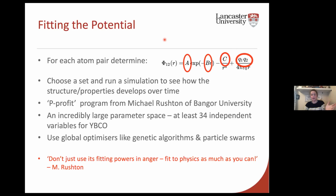But it's important to note that we're working with an incredibly large parameter space. I've got 10 different interactions with 3 different parameters, so that's 30 independent variables. And then on top of that, I've got the charges that I can choose as well in the Coulombic part. So that's at least 34 different independent variables for REBCO. A very complicated parameter space.